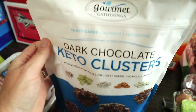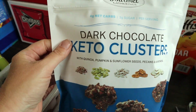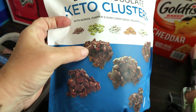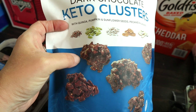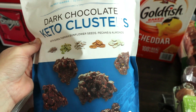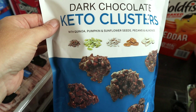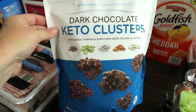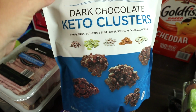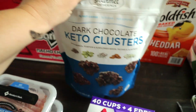This was a little impulse purchase, but we had actually tried something like this before, but it wasn't the dark chocolate. So these are the dark chocolate keto clusters, and I think the idea is kind of like a no-bake cookie, only this is made with quinoa, pumpkin, and sunflower seeds, pecans, and almonds, and they're actually really, really good. And so when you're on keto, there's not a lot of desserts, and so just like 1 or 2 of something like this every now and then, not every day, we don't really crave it every day, but every now and then is a nice treat to have.